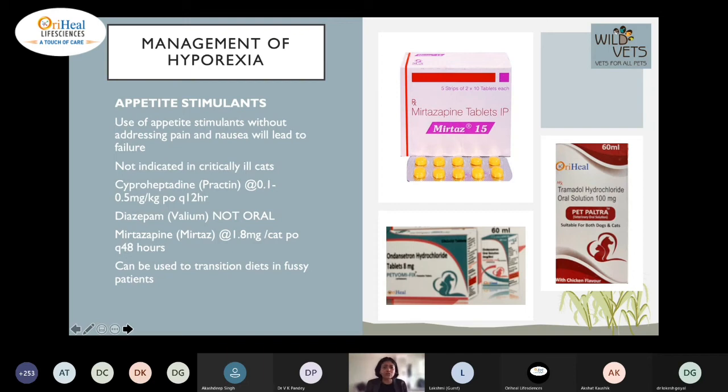stimulants. The 3 commonly used ones are cyproheptadine or Practin in India, and diazepam or Valium. It's very, very important: it can cause acute fulminant hepatic necrosis if given orally. So be very, very cautious about using diazepam in cats, especially orally.